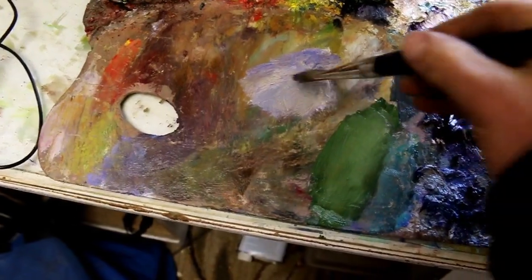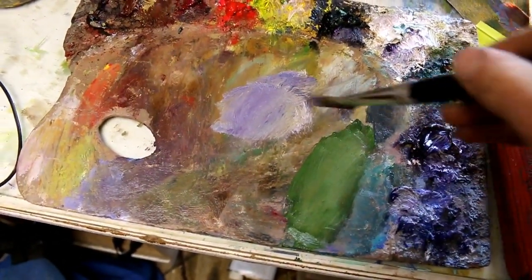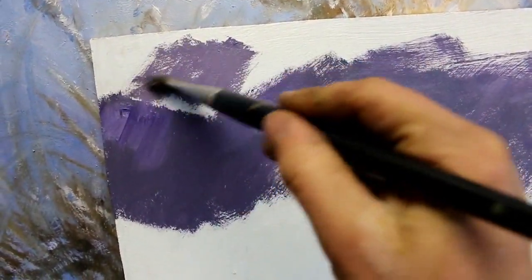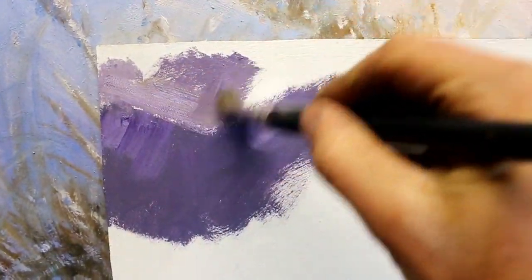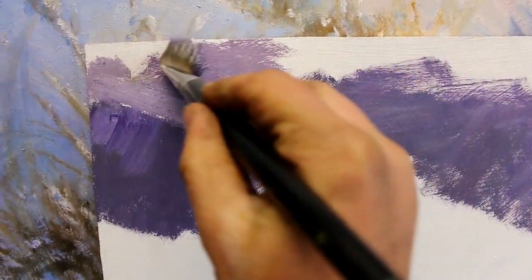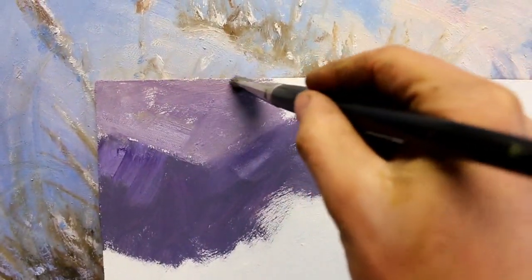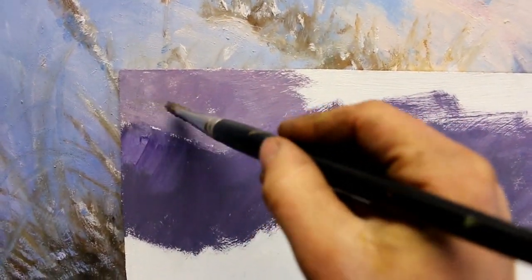I want to be as true to the original sketch as I possibly can, because I like this sketch and its little nuances. So a little lighter than that, just a little bit of white. I usually don't paint against another painting, but this is one that I am going to probably paint over.